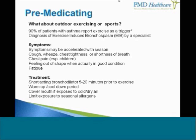Now, if you normally exercise 30 to 60 minutes, cut back on your time to reduce the exposure to the allergens. But do try to get out there and be healthy. And of course, I didn't mention the ozone, but avoid going out on high ozone days.